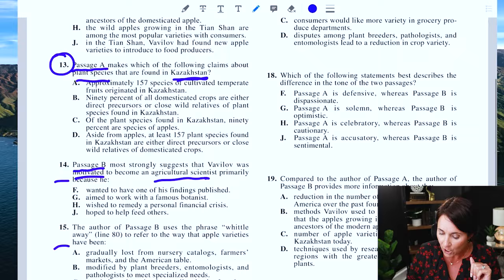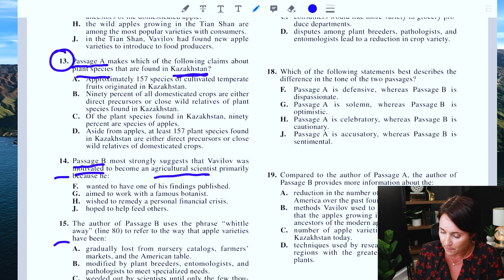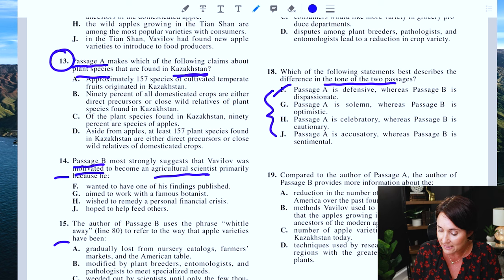Notice that they have passage A is defensive, whereas passage B is dispassionate. A lot of people get caught up here. It's asking, what is the difference in tone in the two passages? All you have to do is process of elimination here. This happens a lot on the ACT. Notice passage A is defensive. Defensive is a very strong word. And I've read these already. I've read this test 100 times, so I know that passage A is not defensive. I don't even have to read the second part of this question about being dispassionate, because I know right away that passage A is not defensive. So I can cross off F right away.